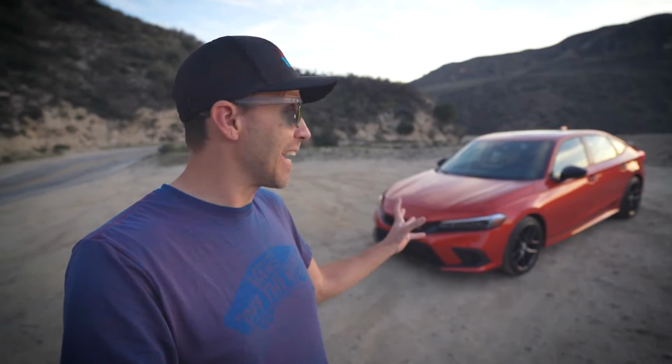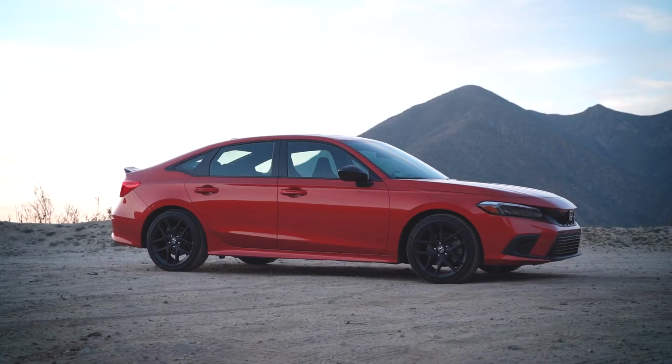All right, I think that's gonna be it for today. I can't wait to spend more time in this car. It is just so much fun on a road like this. And what about this color?